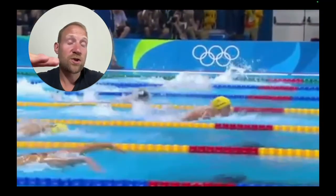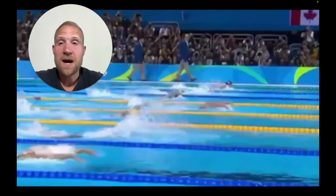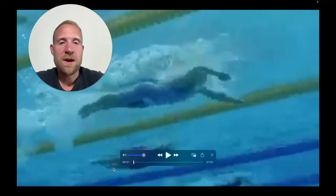Not only do we want to make sure it's low, but we want to make sure that swimmers get out of that negative position as quickly as possible and get back into a line with each stroke. We'll take a look at it under the water so that we can get a better sense of the timing.